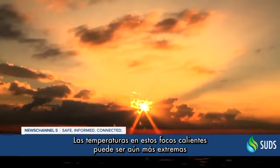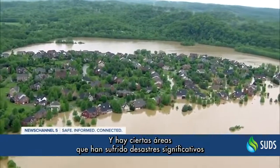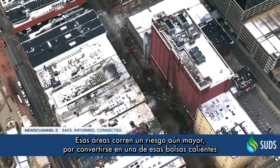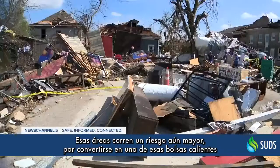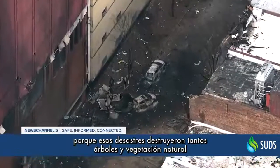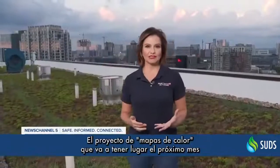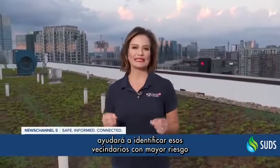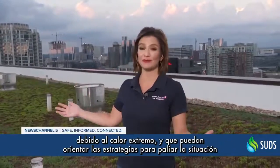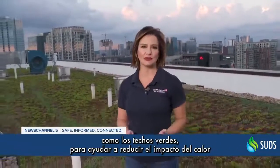Temperatures in these hot pockets can be even more extreme. And there are certain areas that have experienced significant disasters, like the 2010 flood, the March 3rd tornadoes, even the Christmas Day bombing. Those areas are at an even greater risk for becoming one of these hot pockets because those disasters destroyed so many mature trees and natural vegetation. The heat mapping project that's going to take place next month will help identify those neighborhoods at greatest risk for extreme heat so they can target mitigation strategies like green roofs to help reduce the impact of heat.